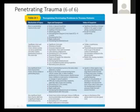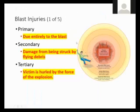Okay, this chart kind of conceptualizes everything we've been talking about and different body parts. If you're into charts, this is pretty good with telling you signs and symptoms and the index of suspicion as far as the type of associated injuries. This isn't a bad thing to look at. We're going to keep on going.